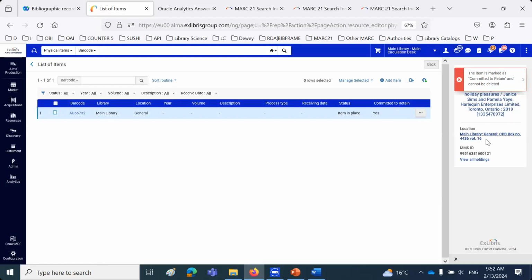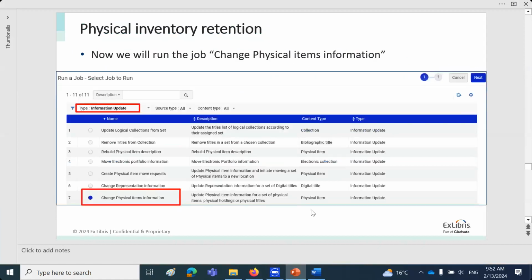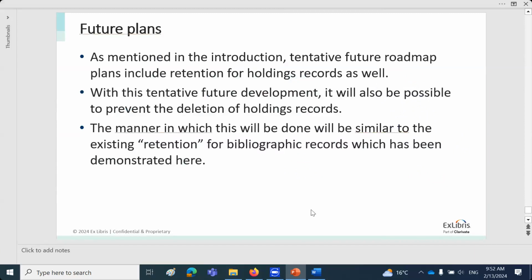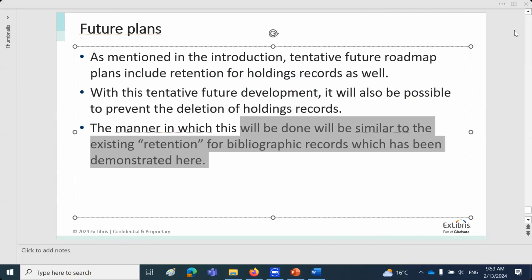The development, however, is to be able to say on the level of the holdings record, similar to what we did with the bibliographic record, designate a field or fields with or without a specific value, which would prevent the deletion of the record. Everything in analytics I already showed live. So the manner to prevent the deletion of the holdings records will be done similar to the way we did it for the bibliographic records. That means a table with the fields, with or without a specific reason or text in a certain subfield. Okay, let's see if there's any final questions.